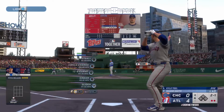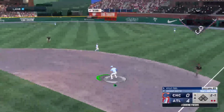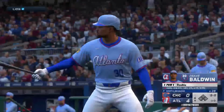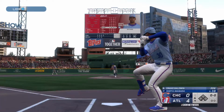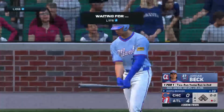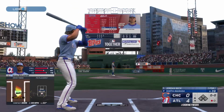Ball. Oh, look at the stop. And that's a nice play to end the inning. Ready to go, bottom 4. Now it's the Atlanta catcher, Drake Baldwin. In the air to left center. Suzuki running hard for it. Pulls it down and he makes the catch. 1 pitch and 1 out. So here's the Braves designated hitter, Jordan Beck. He's 1 for 1 with a 2-run homer his first time up.